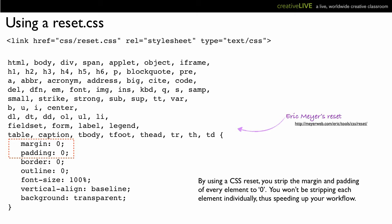The reset that I'm using here, you can make your own reset if you like. The reset that I'm using here is Eric Meyer's reset. We put a link out there in the chat room to meyerweb.com. He's considered one of the greatest thinkers on CSS out there. His reset works really well. He gives it away for free, and you can just copy and paste it and save it as reset.css in your folder, in your particular root folder of your website. If you want to modify it, you can. It works really well for me.